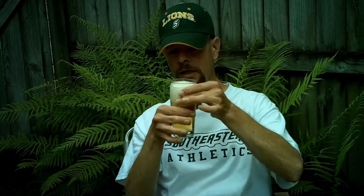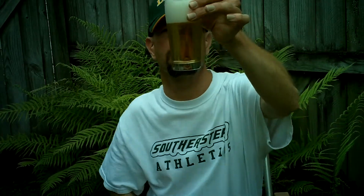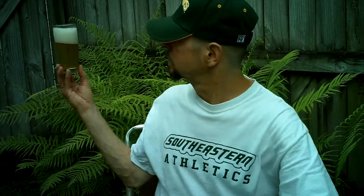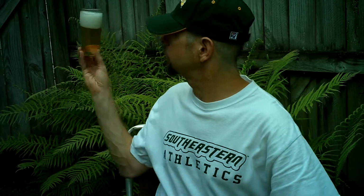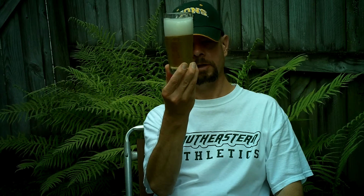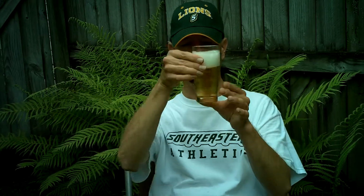Thick white head, and the appearance is very pale, bubbly in this etched glass. Yeah, just a pale straw appearance. It's more straw than golden, but it looks nice. I gotta say, it's very clear.